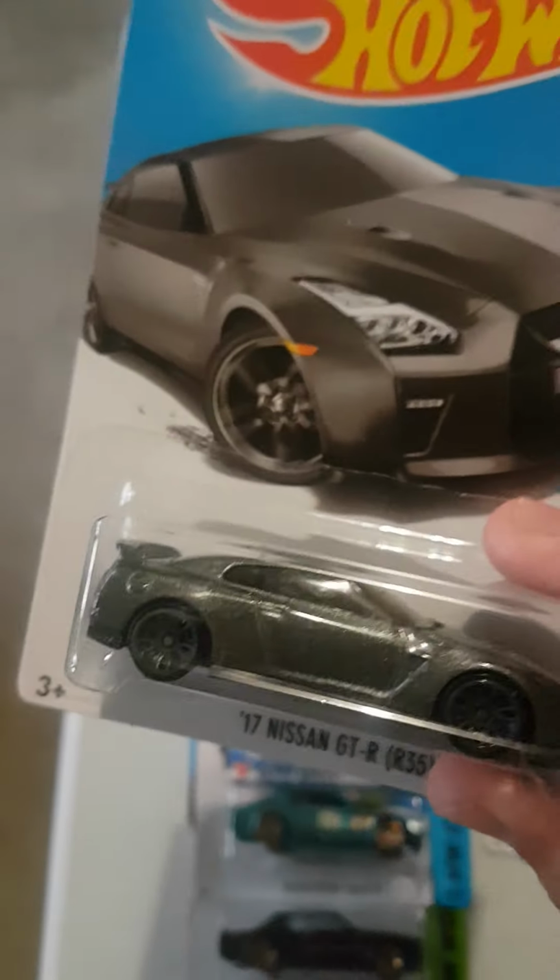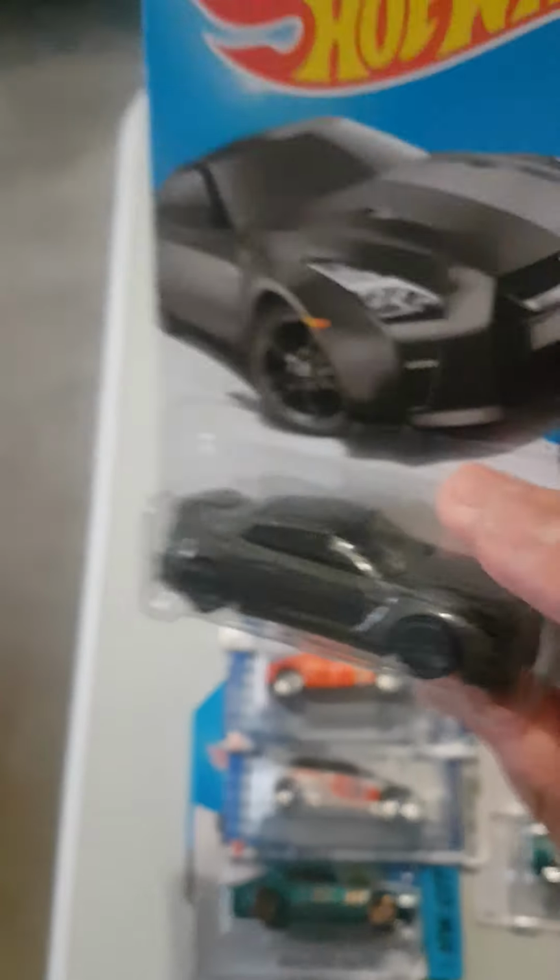Gran Turismo Pagani, another one. Gray GTR. I did hoard these things like crazy. Sold or traded them all off. So there's another extra gray GTR. Probably one of my favorite Chirons.